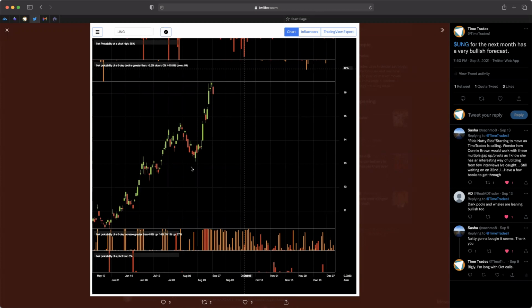And despite a big boost from 13 to 16, I noticed there are still lots of high probability updates in the future for natural gas. And I noticed there's also a high probability pivot high on October 6th for natural gas. And not only that, all of the macro environment indicators were pretty supportive as well.